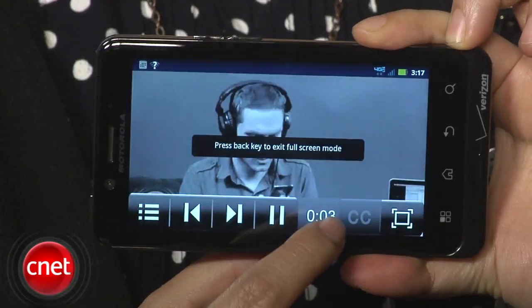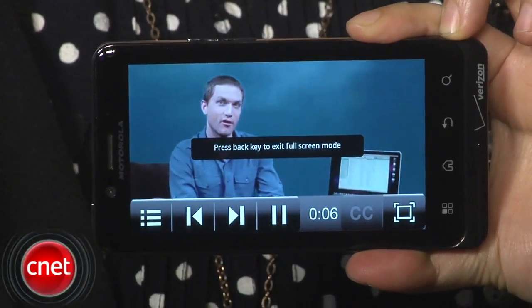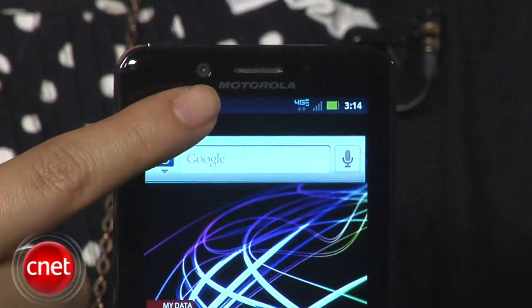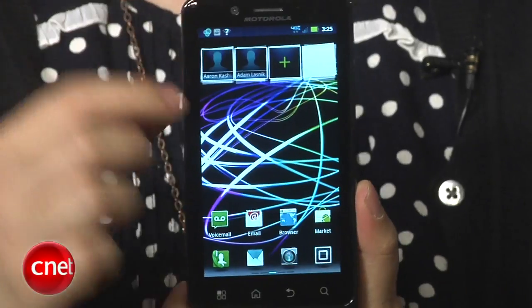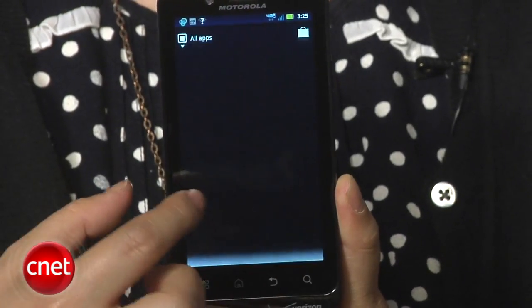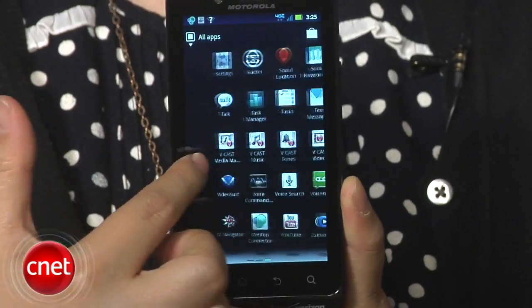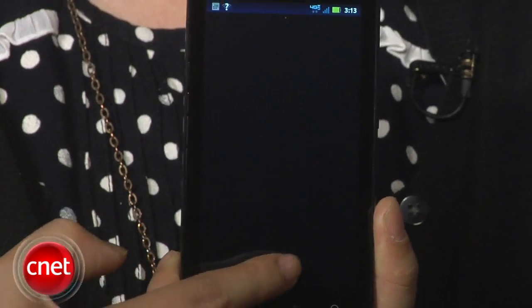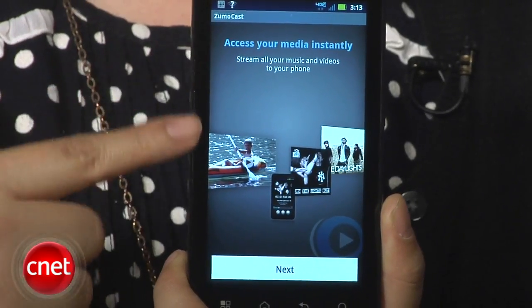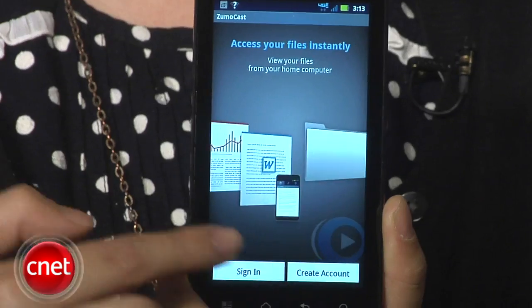The Droid Bionic has very strong multimedia features. Not only does it have the 8-megapixel camera and camcorder like we said, it also has a front-facing camera for video calls. Aside from multimedia features, the Droid Bionic also has very good business features. It has strong device and data encryption. You can also remotely wipe the device as well as the SD card. The Droid Bionic comes with an app called ZoomoCast that lets you easily share and transfer files from a PC application. You can do this over 4G LTE and 3G, not just Wi-Fi.